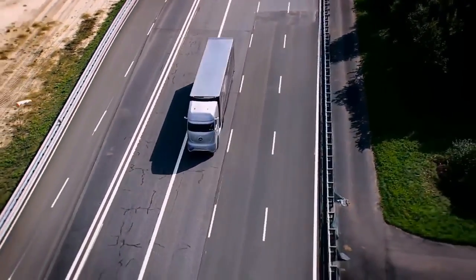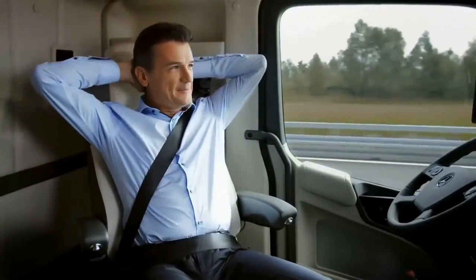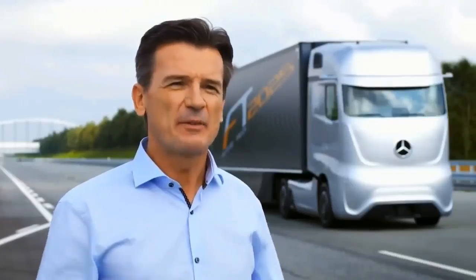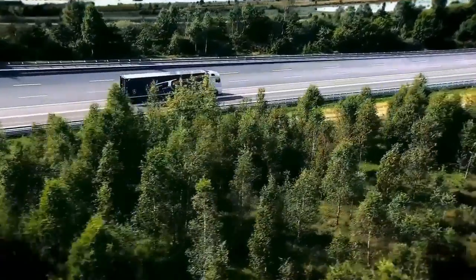Actually, it's very simple, right? You push that button and you lean back and relax. That's all that it's about. Everything else is done by the system. The system takes over and pilots you through the traffic. It's just great. It's a good feeling.